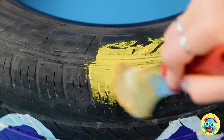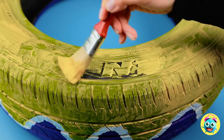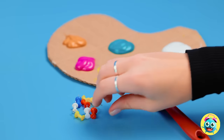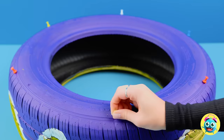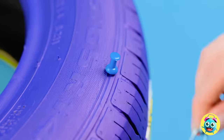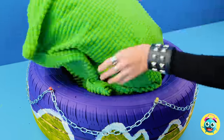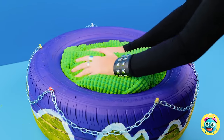I'll let the paint dry, then switch colors. I'll flip the tire over and paint the other half yellow. I'll use a smaller brush for the tricky parts. The yellow is a good contrast to the purple. Okay, I'll let that dry. Now I need these pins. I'll stick them into the tire. I want to space them out evenly. Then I'll attach a chain to one of the pins. Then I can loop it around the rest. Just like this. I'll fill the center of the tire with a blanket. This will give it some padding. And that's it.